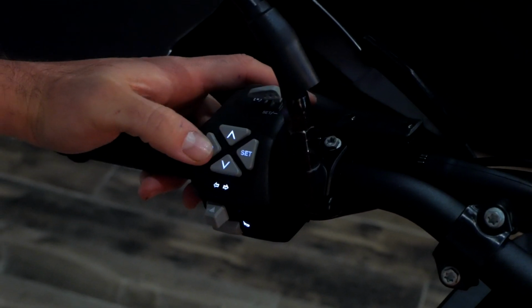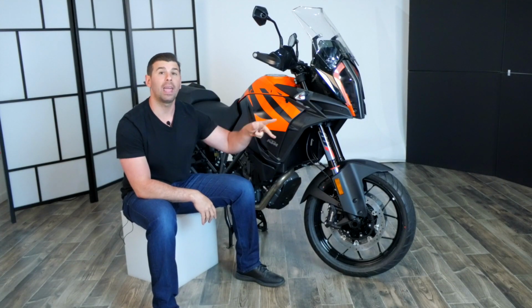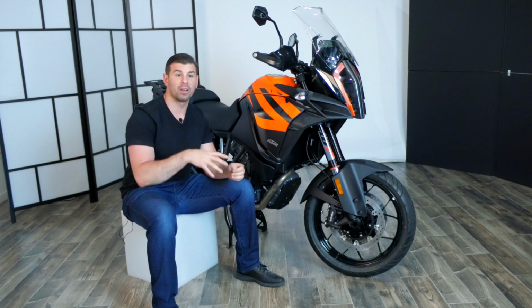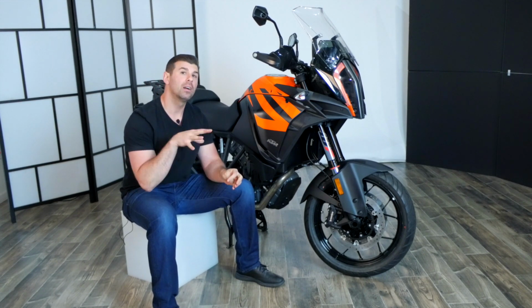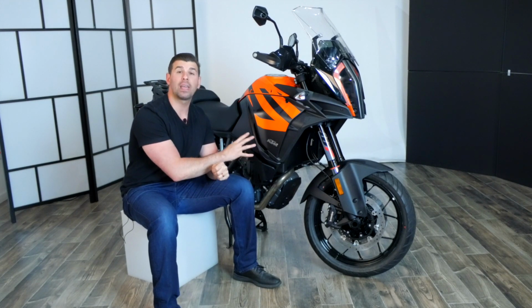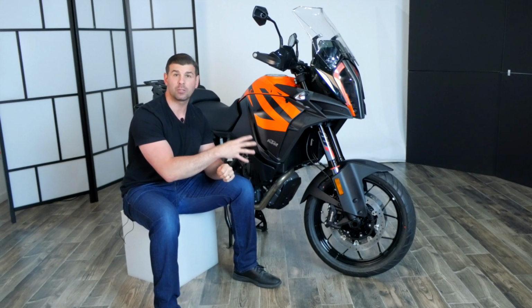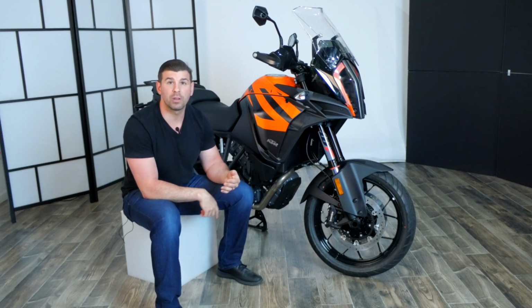You get sport, street, rain, and off-road. You have traction control, wheelie control, ABS, and my personal favorite, this thing called MSR. Now that stands for motor slip regulation. Now these machines, as we all know, KTM doesn't sell you the complete beast right away. You actually have to get another package to unlock the quick shifter and the auto blipper.